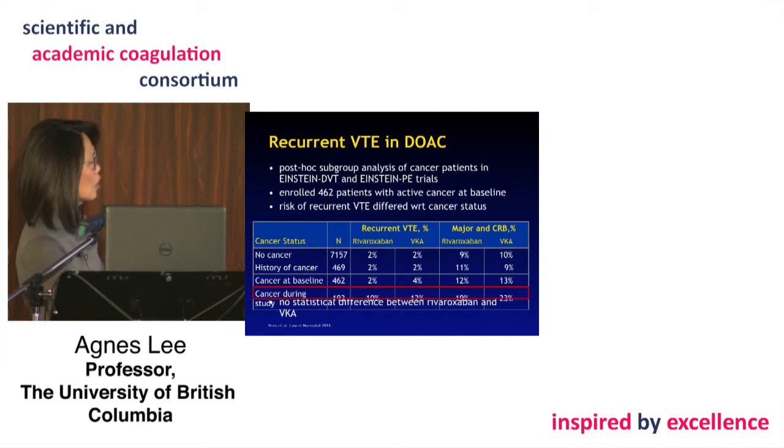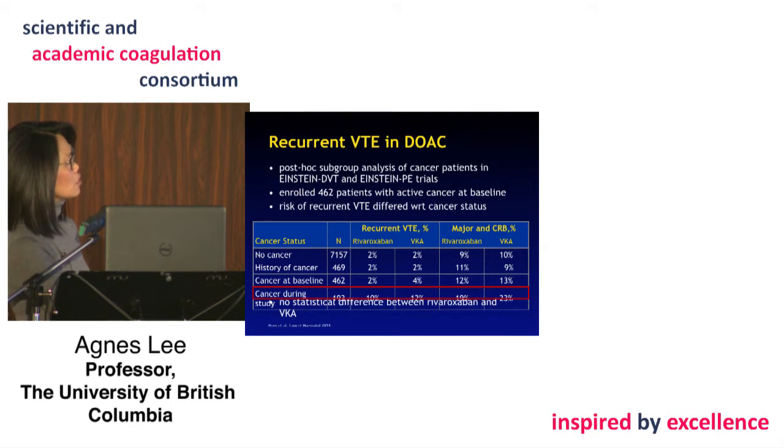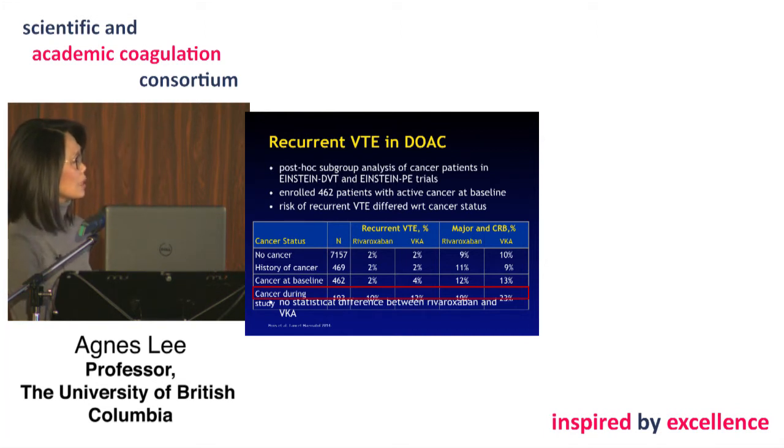In fact, in the edoxaban trial, they included patients with a history of cancer who were already cured of their previous cancer, but they were still categorized as cancer patients. And as many of you who work in this area know, cancer patients who have thrombosis, or active cancer patients with thrombosis, certainly don't act anything like the non-cancer patient, and they certainly don't behave the same way in terms of response to therapy. But if you look at the available data, it certainly suggests that perhaps the direct oral anticoagulants have comparable effectiveness and safety compared to the traditional therapy.